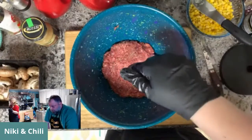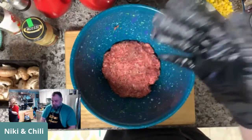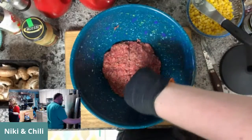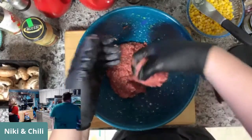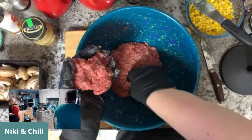To get equal burgers or patties, you can weigh these if you wanted to and divide a pound by three or four or five or whatever you're trying to get to. I'm doing four. I'm going to score it so everything is equal-ish, mostly equal. If you can eyeball it, feel free. But if you can't, that's one way to do it.